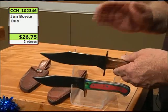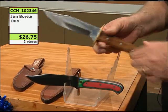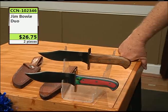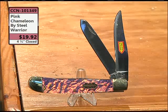Item number 102346 on these two items. The Jim Bowie Duo, $26.75, and both of them do come with the leather sheaths.